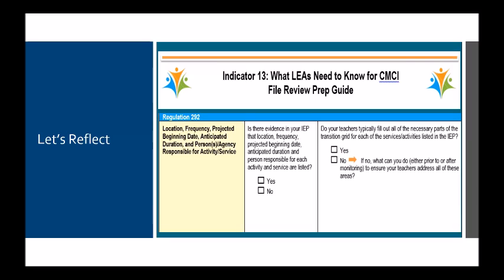For the services and activities, you want to make sure that these are evidenced in the grid. Is it clear as to who is delivering these services and activities and at what frequency and during what duration? So take about another minute just to quickly look at your IEP and see how you score.